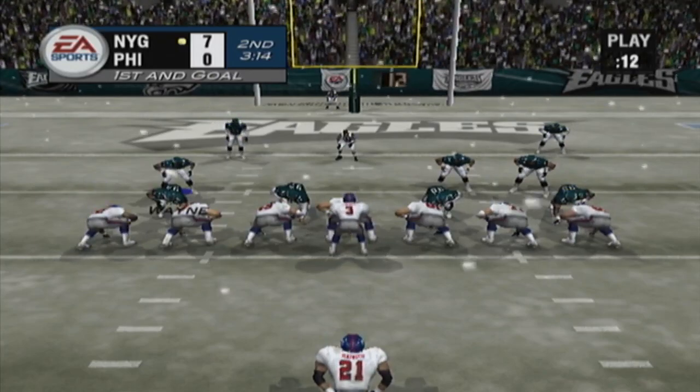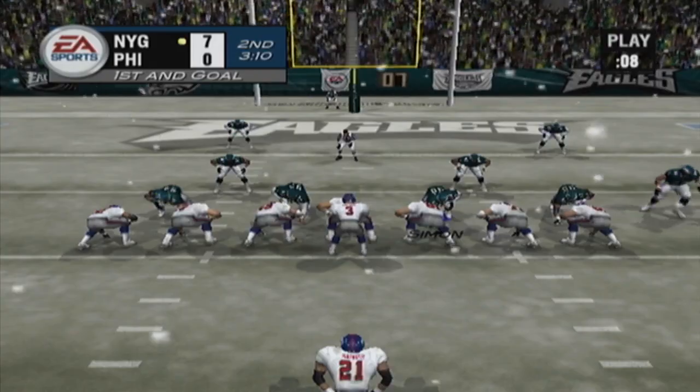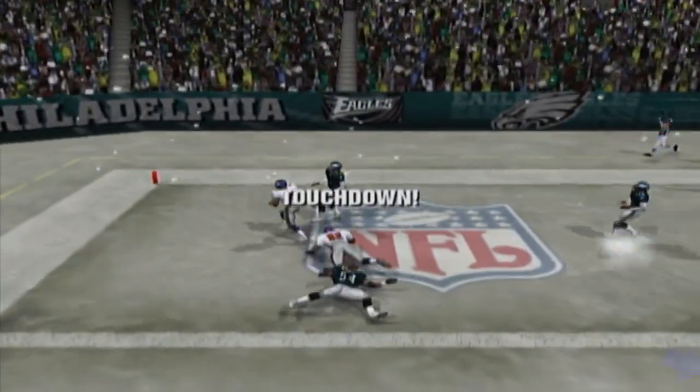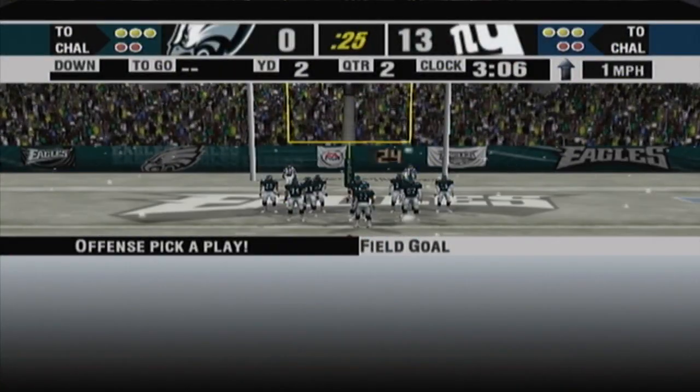Poke out right. Set. Catch the ball, man. To carry it, nice play fake. Lost it into the end zone. Touchdown, New York. He slips behind the secondary and got open for the touchdown.